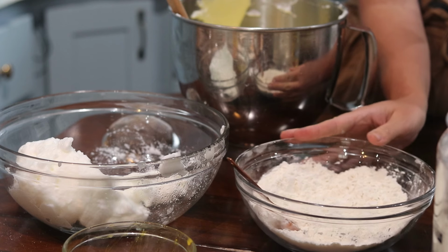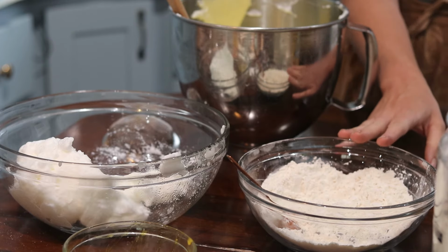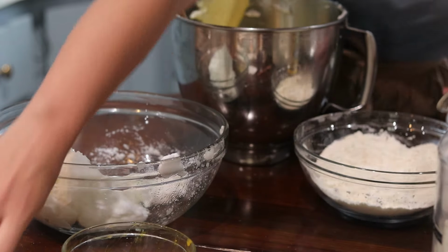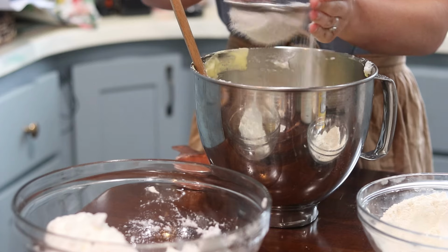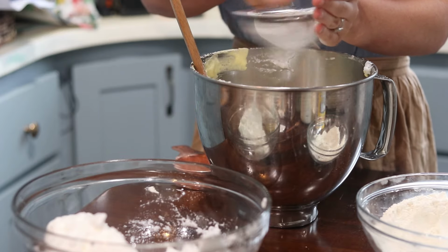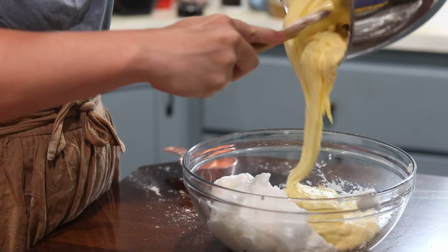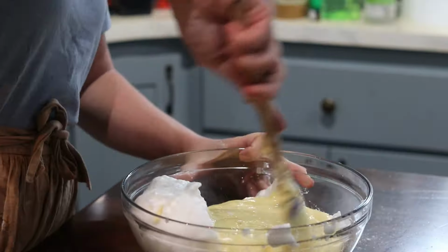In this bowl here, I have combined 1.5 cups of all-purpose flour, 3/4 teaspoon of baking powder, and 3 tablespoons of cornstarch. This we're gonna sift into this egg yolk mixture gradually. All right, now we're gonna combine the rest of the egg whites with this mixture. Fold this in gently.